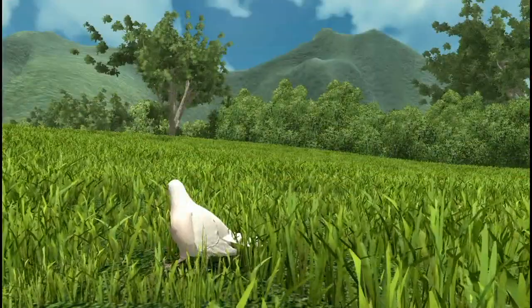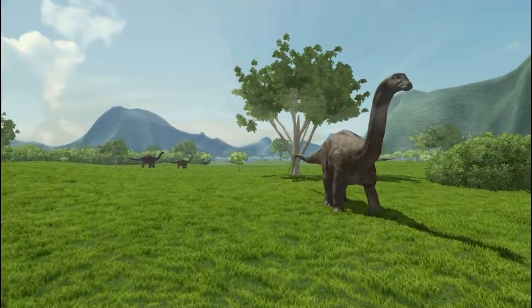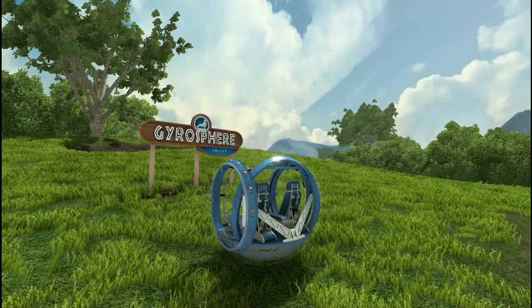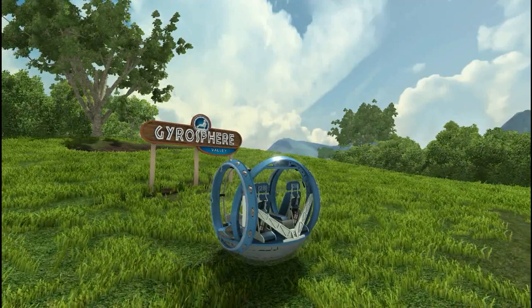Welcome to the Gyrosphere Valley. Our largest location to date, twice the size of Main Street, with a variety of unique dinosaurs and scenery to explore. In true form, you'll be driving around the valley in our all-terrain vehicle, the Gyrosphere.